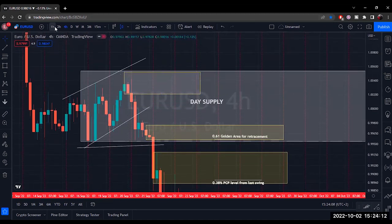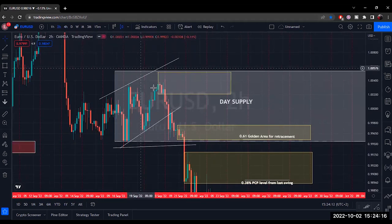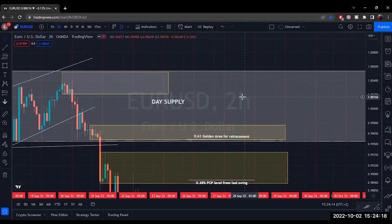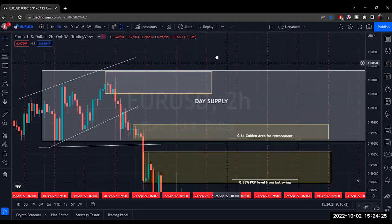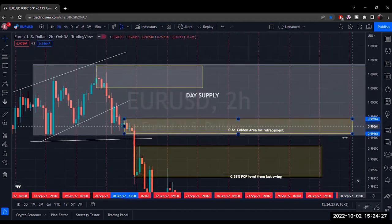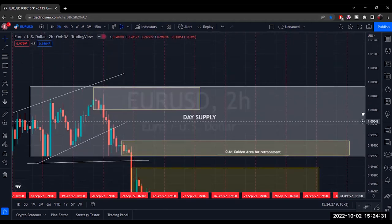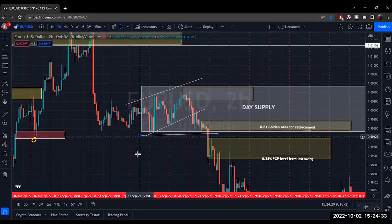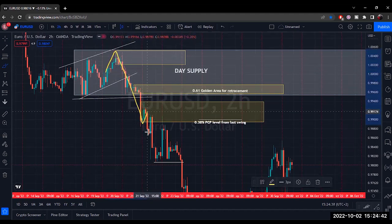And now I'm slowly but surely going down and pulling up the 2 hour, the H1. I'm looking to see what these areas are made out of. How many micro supplies are in the daily supply? Right, so I've got this one here written golden retracement area. God knows which one it was. Probably on the 2 hour time frame, on the 1 hour time frame, I was talking about a potential swing. This would be the swing from here, maybe to there, or maybe to there.